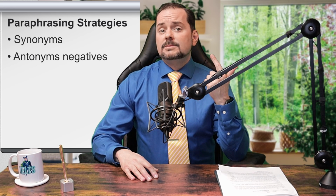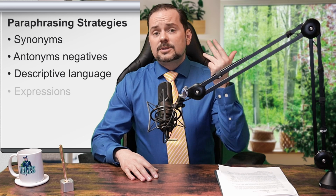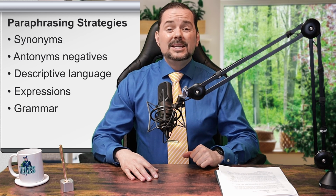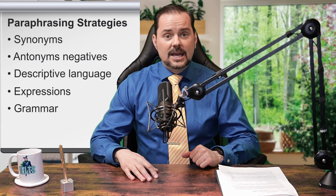The types of paraphrasing strategies used by the exam makers to negate the shortcut of skim reading for keywords include synonyms, antonyms, negatives, descriptive language, expressions, and grammar. Not only that, but they can even use a combination of these to make it more complicated to find the right answers.